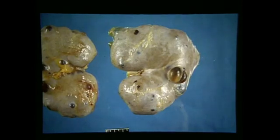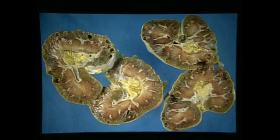Cysts may be congenital or acquired. If they are present, they are mainly acquired and are secondary due to changes affecting the tubular apparatus of the kidney in end-stage kidneys, as you can see here. Many cysts affecting and involving the cortex.